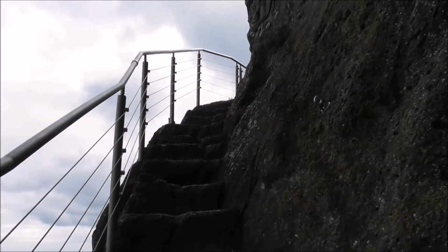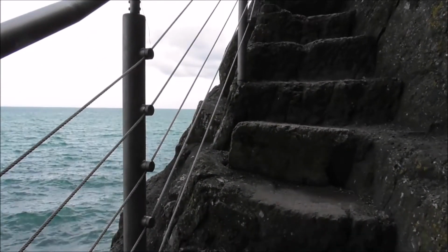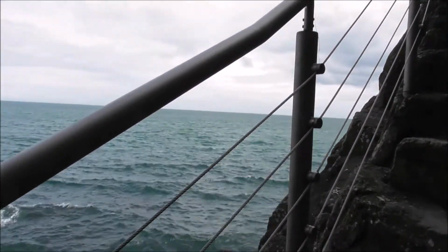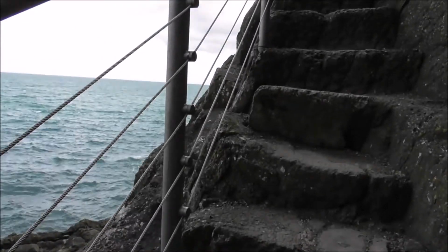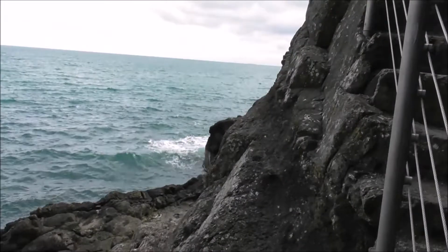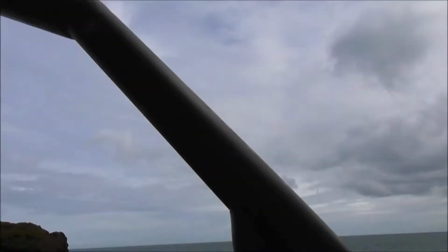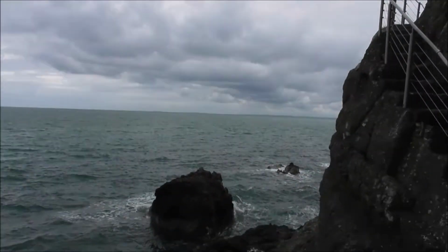The Devil's Steps, and they were named that long before the Gobbins were built. And they were named that, or called that, by the local smugglers who wanted to scare local people away. So they said that the devil lived down here. And these were the devil's steps. You never came down the devil's steps because the devil would get you. But actually it was a cover for their smuggling activities.